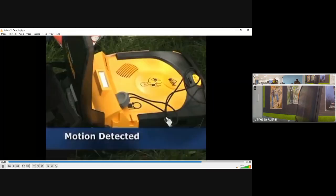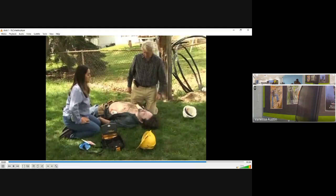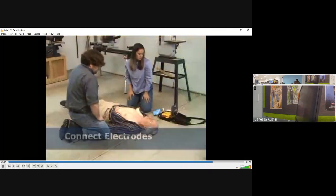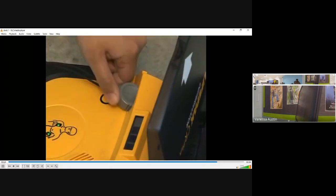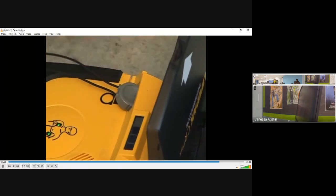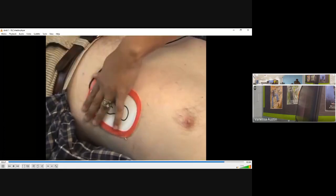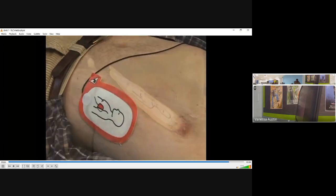Check pads for good contact. Check that the cable is solidly attached to the AED and that the electrode pads are securely attached to the victim. If the electrodes are in place and the AED voice prompts indicate a problem with electrode placement, hair may be getting in the way of direct contact between the electrodes and chest wall. Use a razor to quickly shave the hair in the area of the pads.